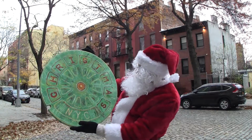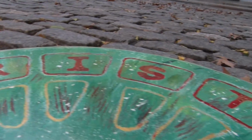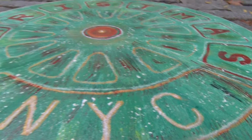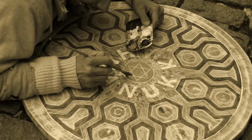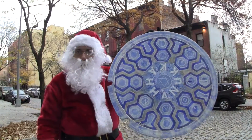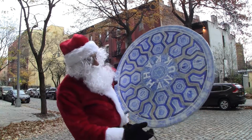Look at this, this is beautiful. And little white snowflakes all over the place. This is beautiful. It's exactly like a real manhole cover. And then I see him work on another painting. And he's painting a Hanukkah manhole cover. Look at this. This is beautiful.